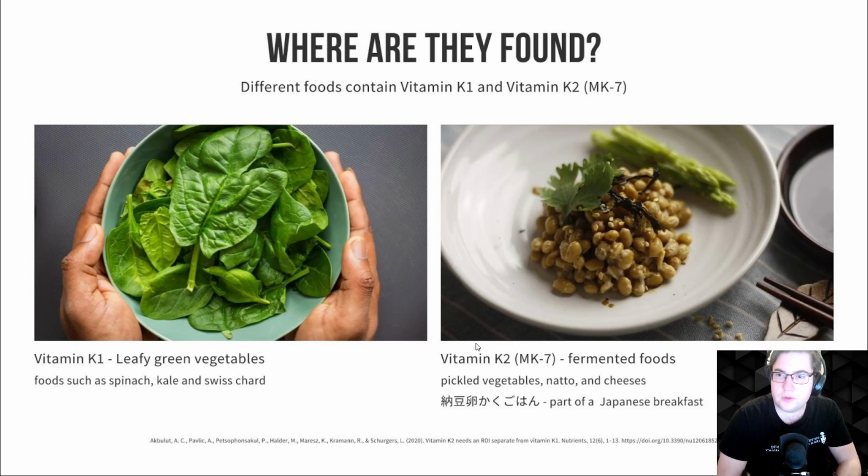So, where are they found? Well, different foods contain vitamin K1 and vitamin K2, known as MK7. Vitamin K1 can be found in leafy green vegetables. The greener, the better. These are foods such as spinach, kale, and Swiss chard, but that is not the same place that vitamin K2 is found. Vitamin K2 is primarily produced by bacteria, so it is found in high concentrations in fermented foods such as pickled vegetables and cheeses. However, the Japanese have a food with very high concentrations of vitamin K2 known as natto.